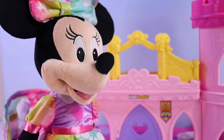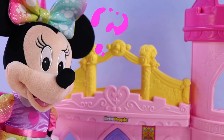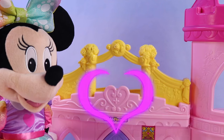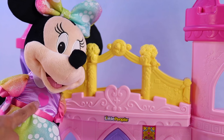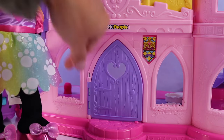A couple of new shapes here at the princess castle. Look over here. I see the shape of a heart. Do you guys see it? Oh, I think I do. Is it this one right here? Oh, yes, I think it is. This is the shape of a heart. I also have a heart right here on my chest. Do you see it? Oh, I see it right over here. Oh, look, Minnie. We also have a heart shape right here by the door.